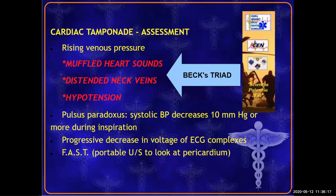Pulsus paradoxus, this is a finding associated with cardiac tamponade. This kind of defines cardiac tamponade. What you'll see is the systolic blood pressure changes by 10 points between when they breathe in and when they breathe out. It has to do with the chest wall getting bigger and putting more pressure on the heart. Now, realistically, you don't look for pulsus paradoxus unless you think you have cardiac tamponade happening, okay? If you think you have cardiac tamponade happening, do you think this patient can take a breath, hold it, and let you measure pressure, and then blow out and let you measure pressure?